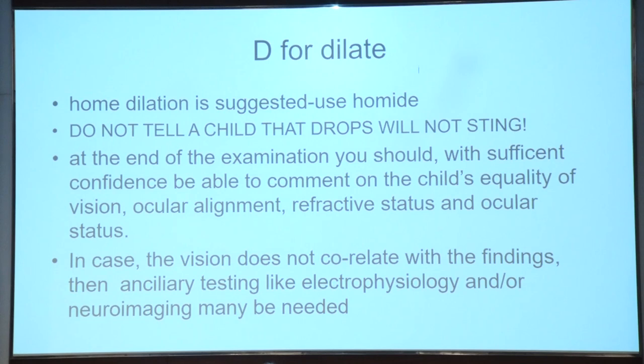And never tell them that the drops will not sting, because they will lose trust. If you lie to them, if you say no, this is not going to sting and it stings, he will not cooperate. You tell them it will feel funny, it will feel like seawater or something like that. So then when it stings, they are prepared for it. And then they won't become uncooperative and will not lose faith.